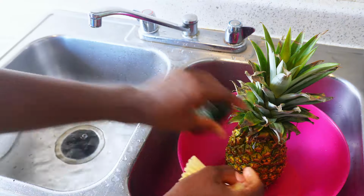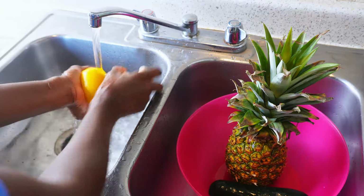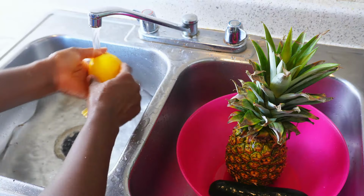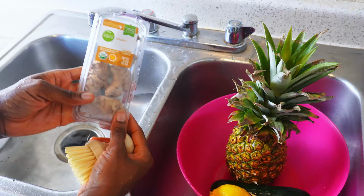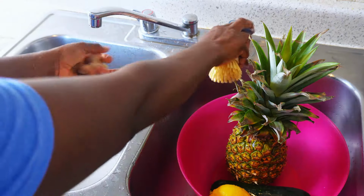So stay tuned. It's always good to wash your vegetables very well so that you will not cut the dirt through it while trying to cut open the vegetables. So washing it removes the germs from the back of the vegetable.